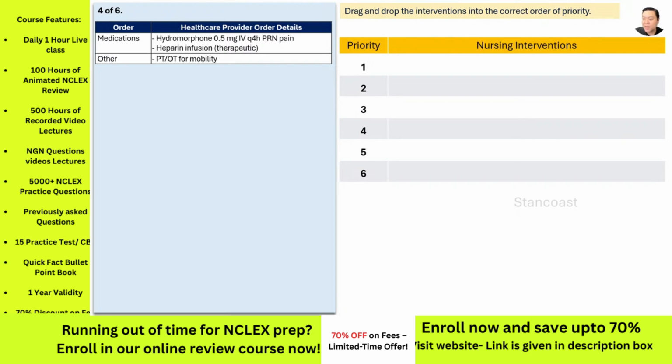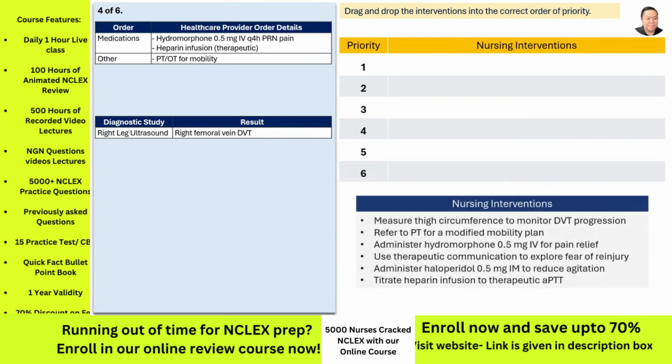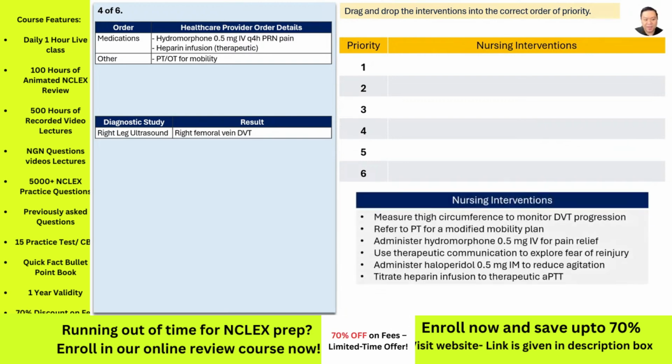Hydromorphone 0.5 milligram IV every 4 hours as needed for pain. Heparin infusion. A patient is currently in the therapeutic range. And there's an order for physical therapy, occupational therapy for mobility. Now this time, we have the result on the right leg ultrasound confirming that the patient has right femoral vein DVT. Here are the nursing intervention options.